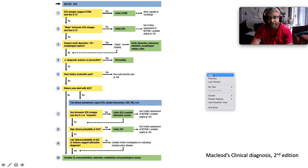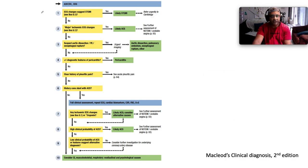This is a beautiful algorithm showing us the approach to acute chest pain taken from McLeod's Clinical Diagnosis. So obviously you're going to triage your patient first, attend to the circulation, airway, breathing, do an ECG. So if the ECG suggests ST elevation MI, yes, likely it's a STEMI and you want to consider urgent referral to a PCI-capable hospital or fibrinolysis, right? If it's not a STEMI and if they're not within the window for thrombolysis, but there are major ischemic ECG changes, it's likely an ACS like an NSTEMI.